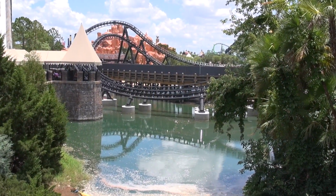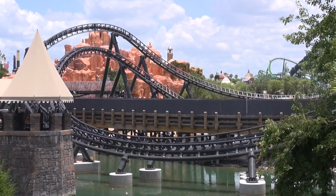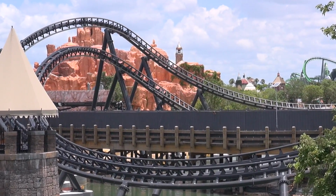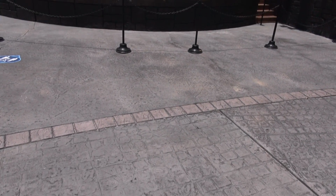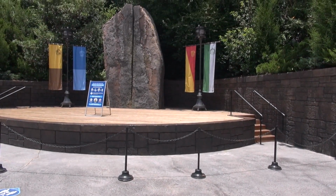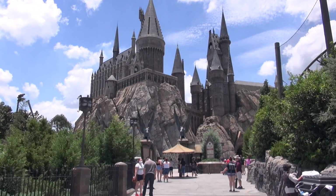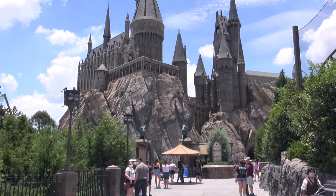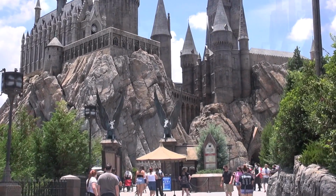Now, as we look the opposite way on the bridge, we can see the construction for the Jurassic Park coaster, and you can see it makes some pretty big maneuvers over here. Now you can see the social distance markings they have set up here in front of all the stages. Anywhere where there's live entertainment, they have markings on the ground. That way people know where to stand. And for the most part, people are following the markings on the ground.